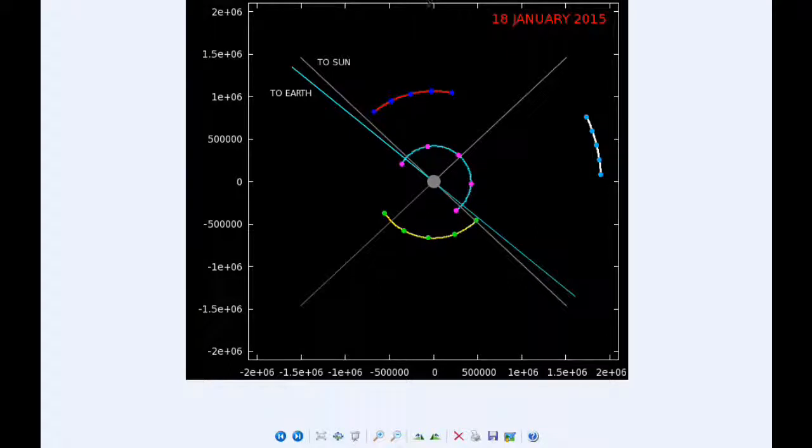Alright, there were 6 Jupiter satellite events. First at 2:45 UTC, when Io reappears from behind Jupiter. And then at 21:11 UTC, the shadow of Io ingresses. At 21:38, Io begins its transit of Jupiter.